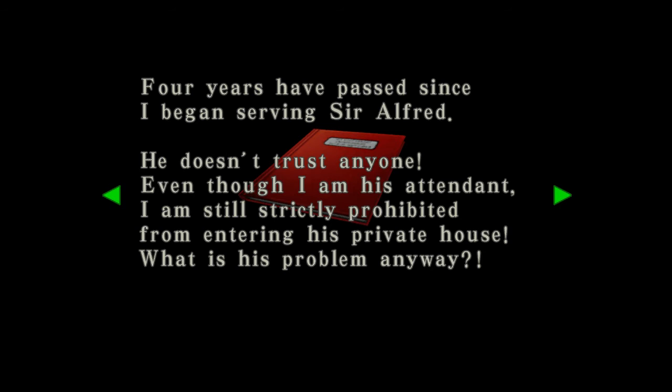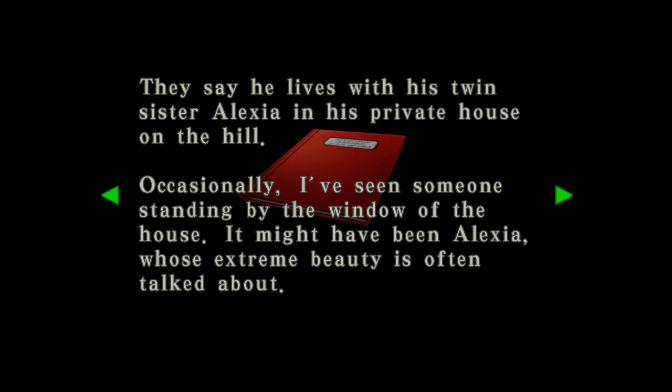Four years have passed since I began serving Sir Alfred. He doesn't trust anyone. Even though I am his attendant, I am still strictly prohibited from entering his private house. What is his problem anyway? They say he lives with his twin sister, Alexia, in his private house on the hill. Occasionally, I've seen someone standing by the window of the house. It might have been Alexia, whose extreme beauty is often talked about.